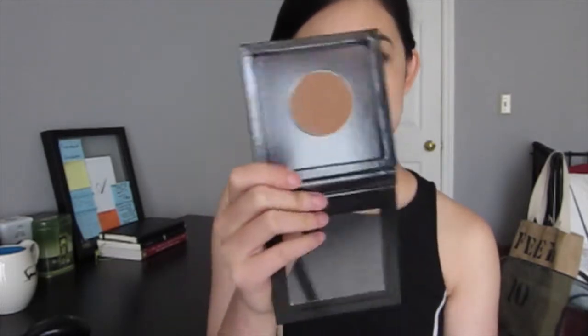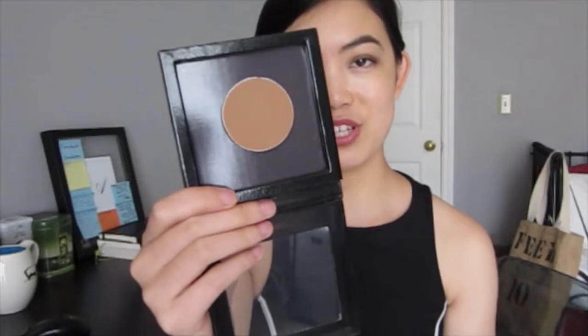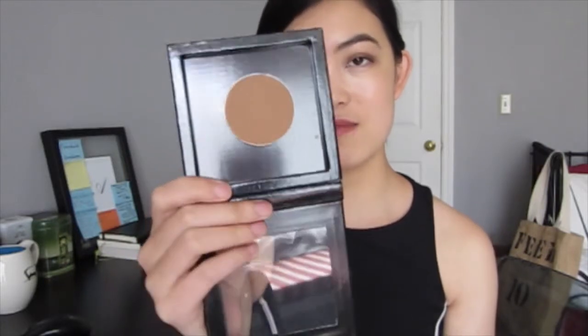And so this is what it looks like. And what is the name of this? It is Shade Stir, and it's just a brown. There's really no other way for me to just explain it. It's just a nice brown powder. It was $17, which I thought was a pretty decent price for quite a amount of powder. So that's my little ramble on what I purchased from MAC.